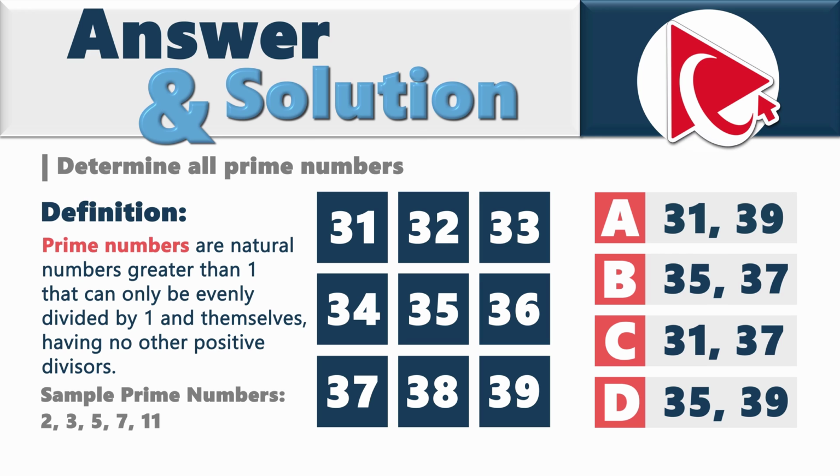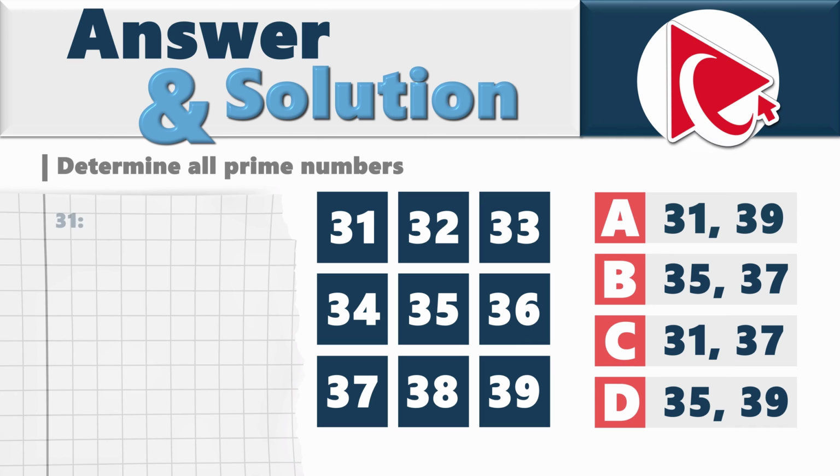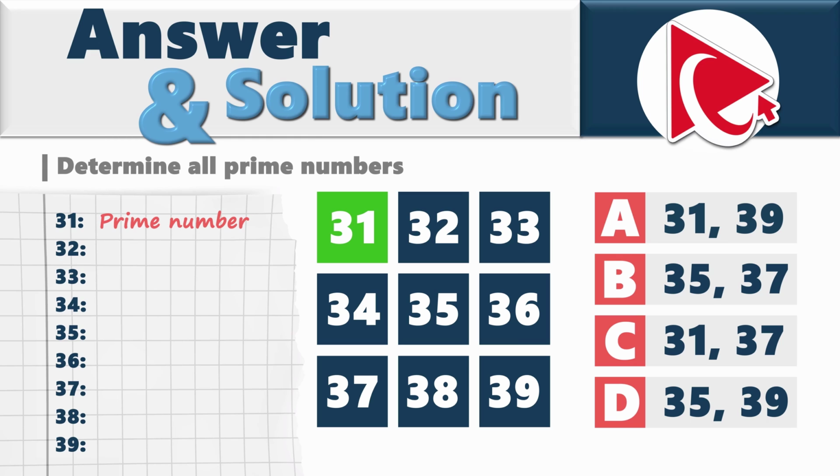What's interesting is that the prime numbers are fundamental in number theory and play a crucial role in various mathematical and cryptographic applications. To solve this challenge, we need to go through each number and check if it's divisible by any smaller numbers. Let's start with number 31 and see if it's divisible by any smaller numbers like 2, 3, 4, and so on. Once you do it, you realize that it's not divisible. We can even try the square root of 31 and learn that it's not divisible, which means that it is a prime number.